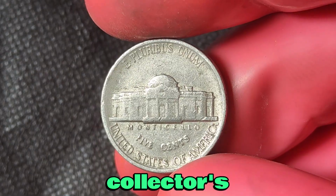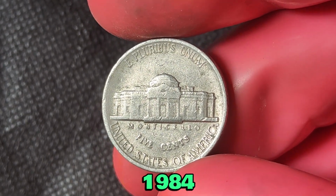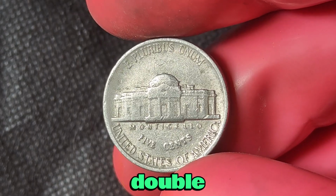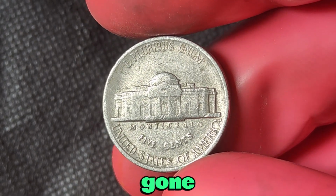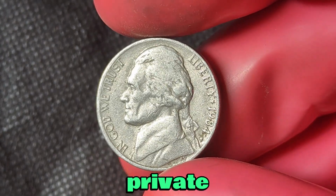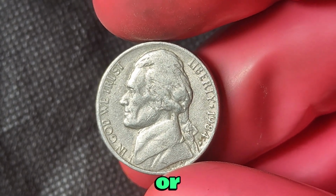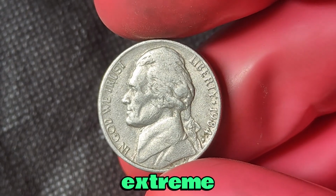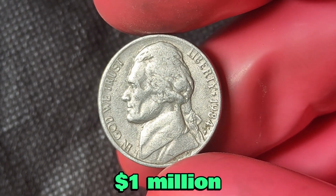There are rumors in the collector's world, and recent auction results, of specific 1984 P nickels with rare double die obverse errors and sharply defined full steps that have gone for tens of thousands. And in private sales, there are coins believed to be valued into the 6-figure or even 7-figure range based on extreme rarity and condition. That's right, potentially worth up to $1 million.